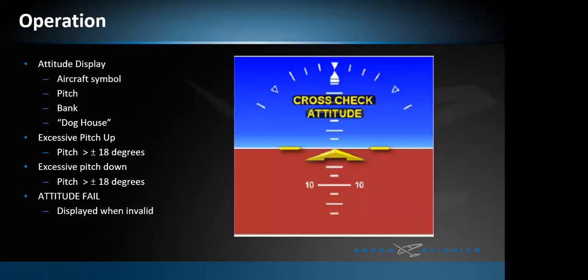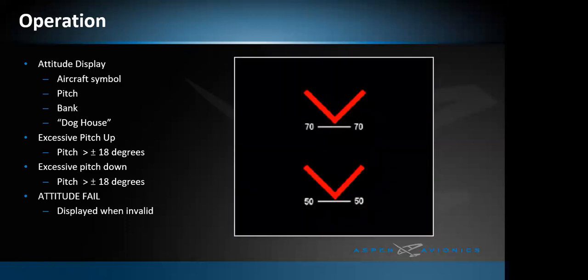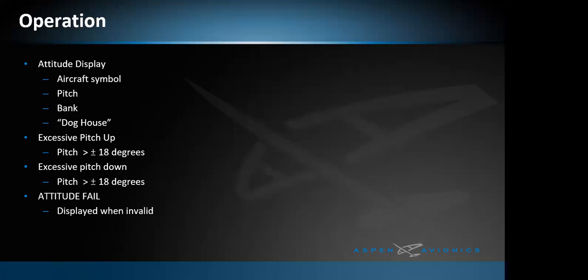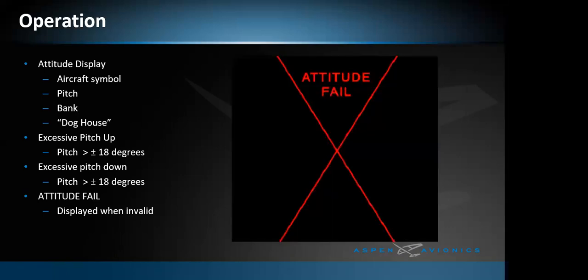As far as your attitude indicator goes, like I said before, we give you a line every 2.5 degrees instead of every 5. So it's a nice large scale. And if you ever have a problem with your attitude indicator, it makes it very obvious as we say, hey, cross-check your attitude. We'll also give you a red X and make it real obvious. If you over-pitch or under-pitch, which means plus or minus 18 degrees, we're going to give you these nice chevrons that say, hey, go down or go up. So it makes it easy to identify which direction to go. There's what it looks like if you ever have an attitude failure. So it's very obvious for those of you who have had either a vacuum pump failure or attitude indicator failure, how they just kind of slowly roll off the side one way or the other.